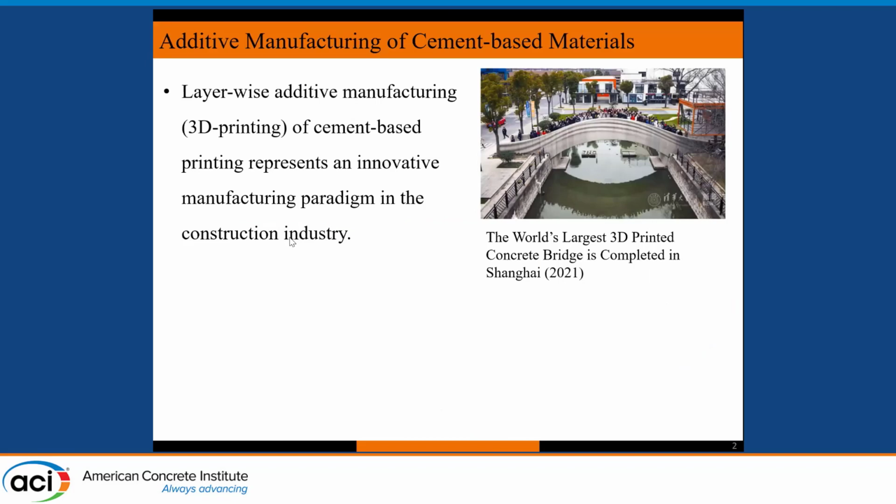Layer by layer additive manufacturing, known as 3D printing of cement-based materials, is currently receiving much attention because of the viability of its use in the construction industry. The simplest and most widely used form of 3D printing is extrusion-based printing, a layer-wise concrete extrusion process that allows the manufacturing of civil engineering structures across multiple length scales. And it provides freedom of design and autonomous fabrication for civil infrastructure.